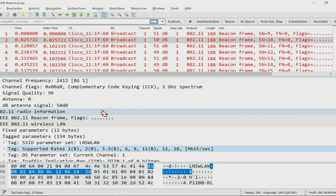But this is not true if you are analyzing a roaming problem. If you analyze a roaming problem, then you place yourself close to the client and move yourself with the client. Because then it's important that you have the signal strengths which the client receives, right? So these are more or less the two positions.